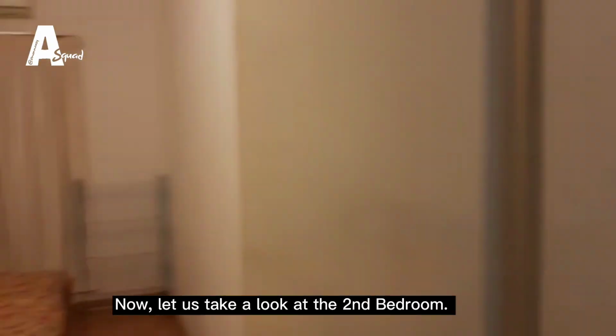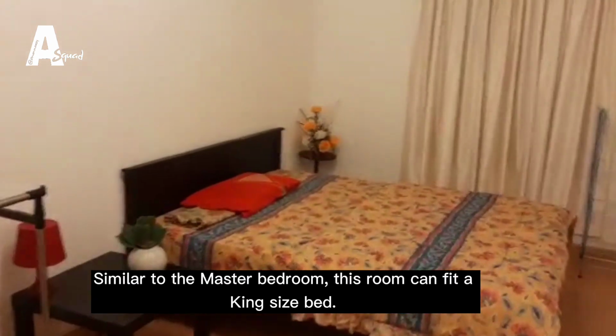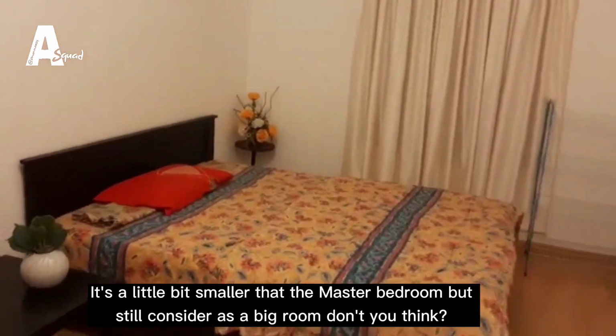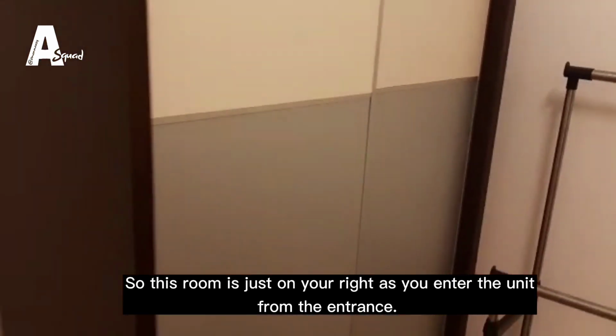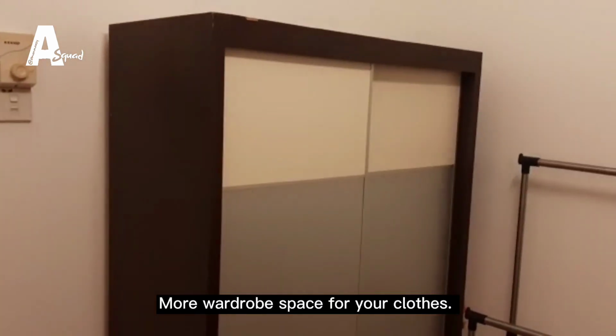Now let us take a look at the second bedroom. Similar to the master bedroom, this room can fit a king-size bed. It's a little bit smaller than the master bedroom, but still considered as a big room, don't you think? So this room is just on your right as you enter the unit from the entrance. More wardrobe space for your clothes.